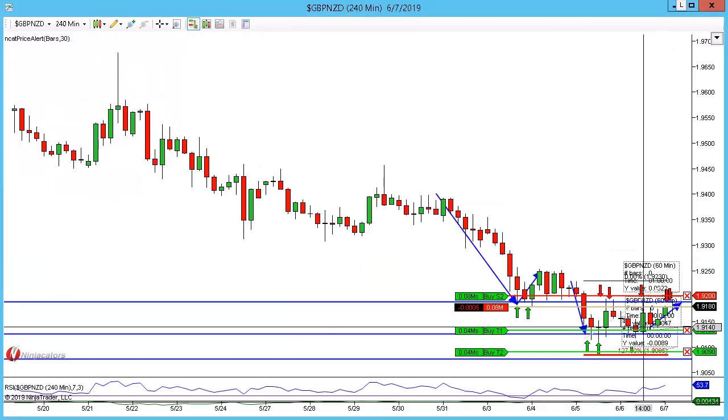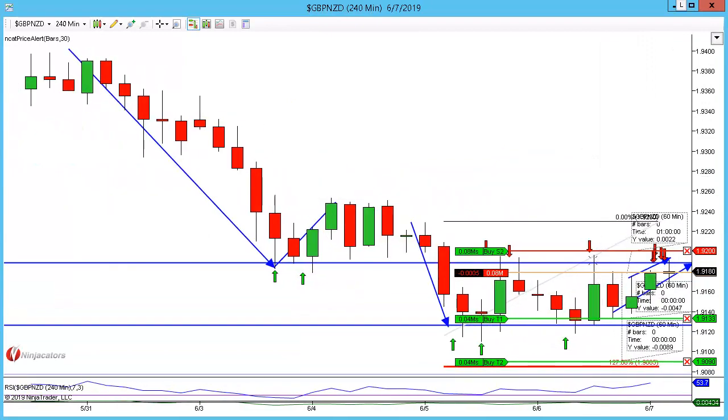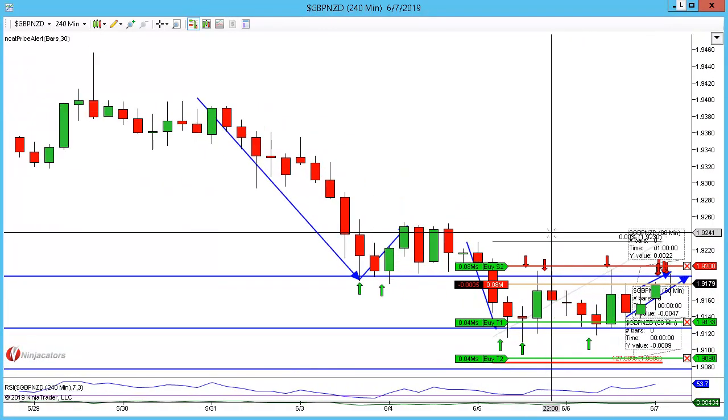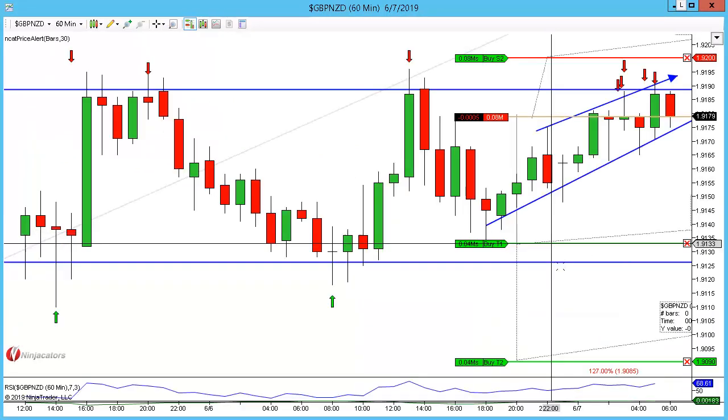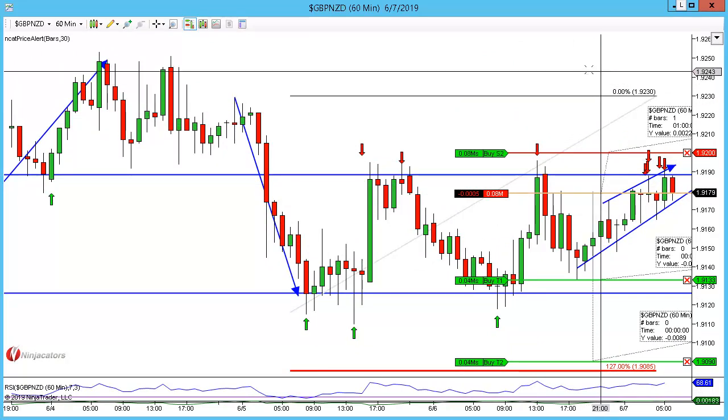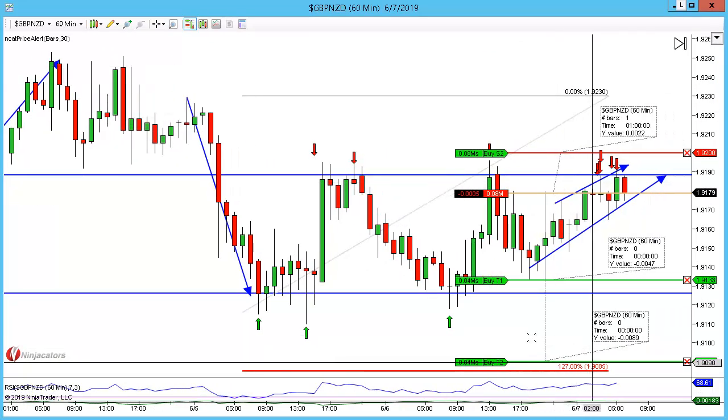I'm just going to go back to the 240. Yeah, we just haven't come down to those lows. So quite a small amount of risk here for a relatively high amount of reward, particularly if we can get the breakout.